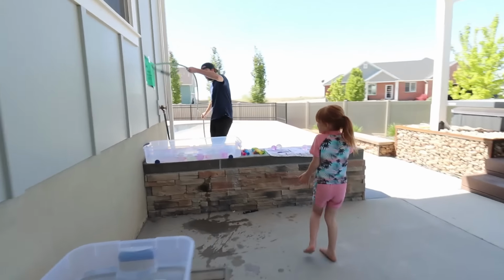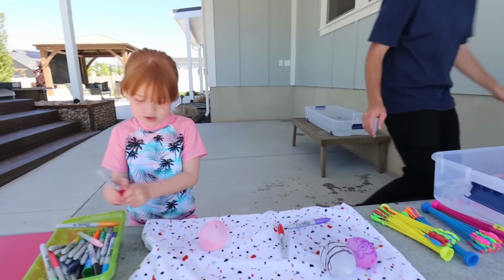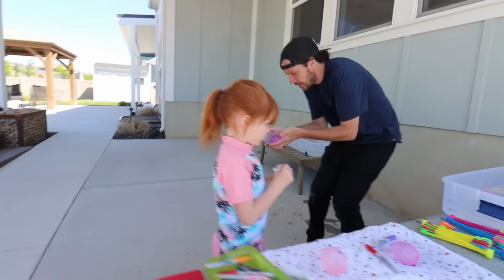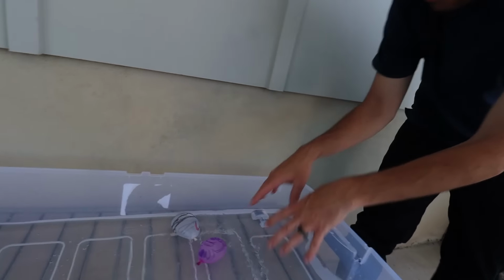Turn it off. Okay. Oh, careful, don't hit the baby balloons. Okay. I'm already working on a baby balloon right here. We got a bunch of balloons over here. Oh, can I transport these babies? Come here, little babies, be careful. Okay, rest up and then we're gonna release you into the wild.